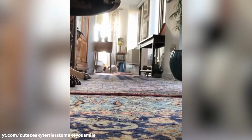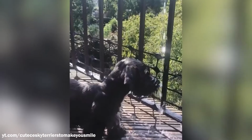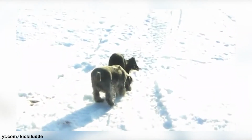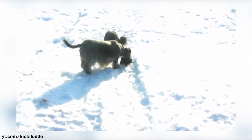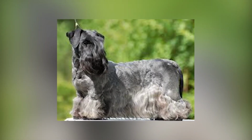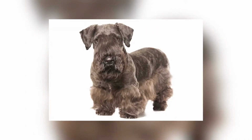Where it becomes dangerous is when the Cesky might try to hunt and kill poisonous animals, or even worse, chase cars, and you can only imagine all the horrible outcomes that can come into play. That is why it will be up to the owner to manage the Cesky's high prey drive by supervising them with smaller pets and keeping them in safe surroundings.